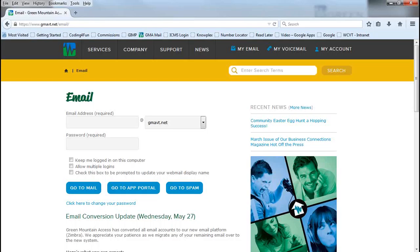So obviously, this is the main webmail login screen. There are many different ways to get here. You can go to gmabt.net/email. You can go to our main homepage and click on my email, or webmail.gmabt.net. They all end up on the same page. And this really hasn't changed. This login screen looks exactly the same except for one button, as to how you used to log into the Google Mail.